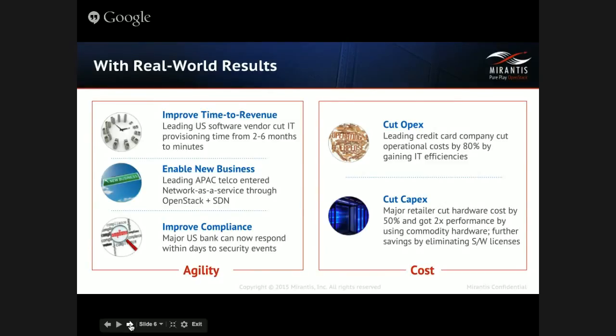Is that an answer? It's not an easy thing, John. I'm sorry? It's not cut and dry. No, it is not cut and dry, where you push A and you get B.